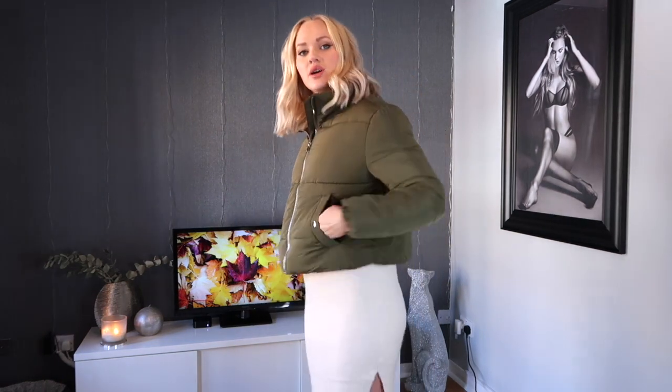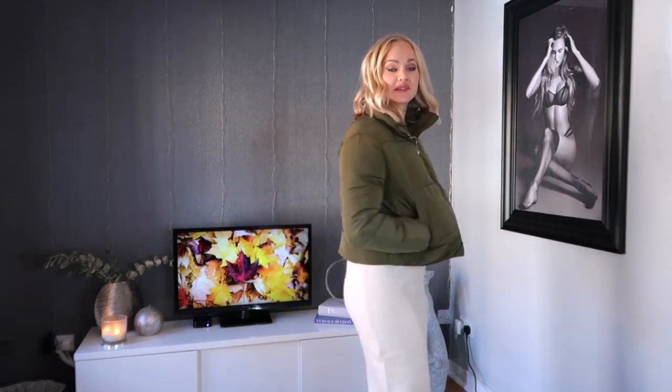So here it is on, actually with the jumper dress, just because I wanted to see how that looked. It's not cropped, but it's not a long line either. The pockets are a really good height, because sometimes you get pockets up here and it's like, what are you gonna do? Put your hands in there?